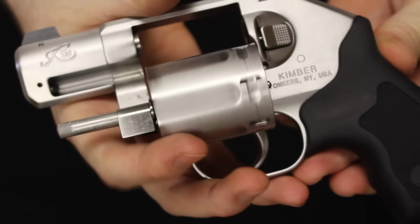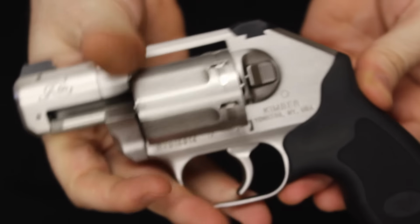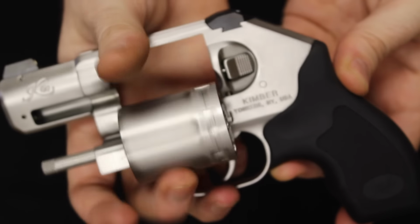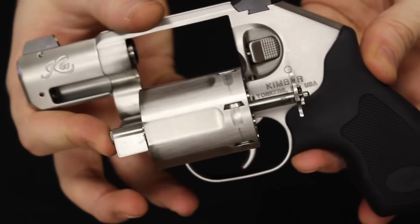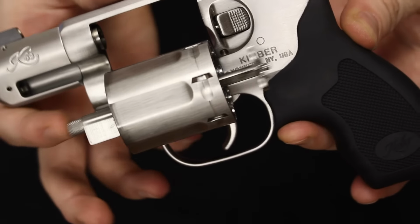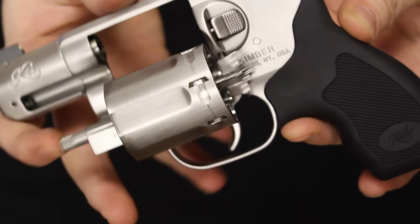Now the Kimber cylinder, again, very nice and loose. Very little resistance there, very nice and smooth. I like that a lot. Now the ejector rod is equally as nice. I mean, this just feels great. No grittiness, no resistance. Very nice, smooth ejector rod.